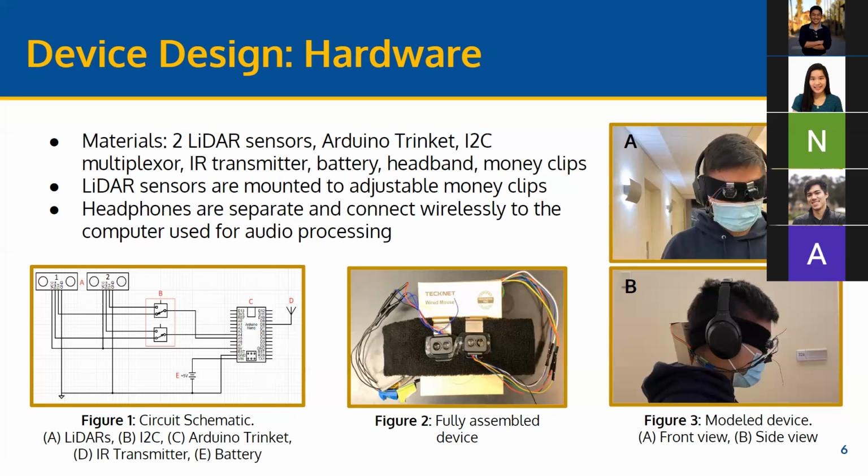The off-board computer receives the data with another Arduino and converts the processed distances to sound using MATLAB and plays the appropriate audio feedback to the user. The sound is played to the user through a pair of Bluetooth stereo headphones, for which the sound through each ear can be individually controlled. In Figure 2, we see the finished device, which is being worn in Figure 3 along with the Bluetooth headphones.